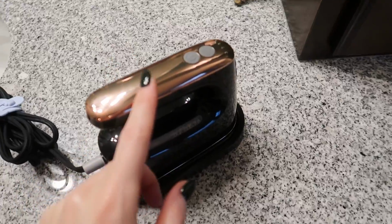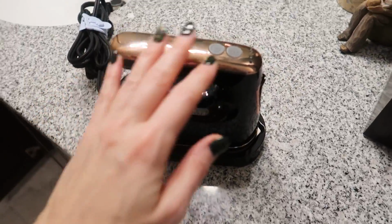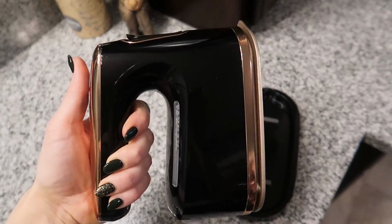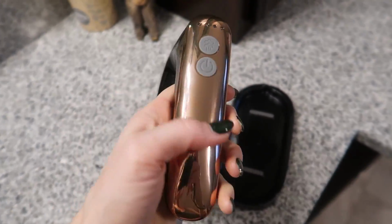But if she likes nice, clean lines, especially if you buy a shirt, you don't want to wear a wrinkled shirt, you can just quickly pull this out and steam it. I use this on my clothes. I use this on my kids' clothes.